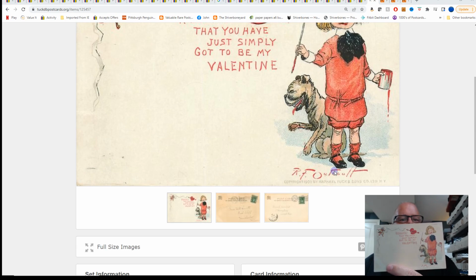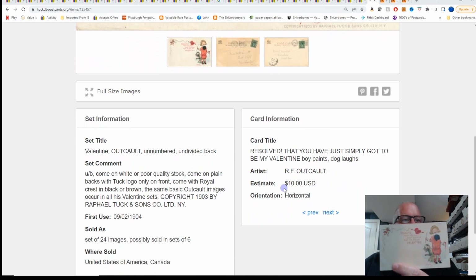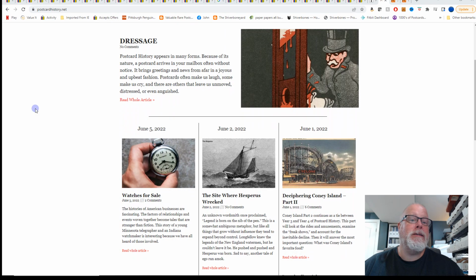And this is by R.F. Outcault, and he's the Buster Brown kid. And you can see that the estimated value is $10. So yeah, keep an eye out. If you have Tuck cards, you can search on tuckdbpostcards.org.